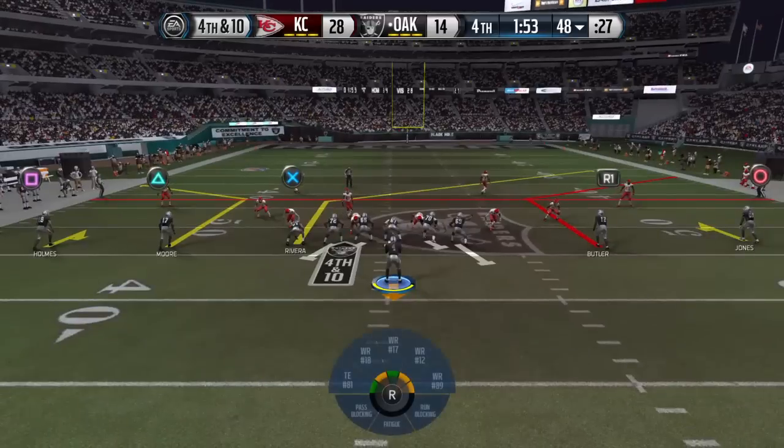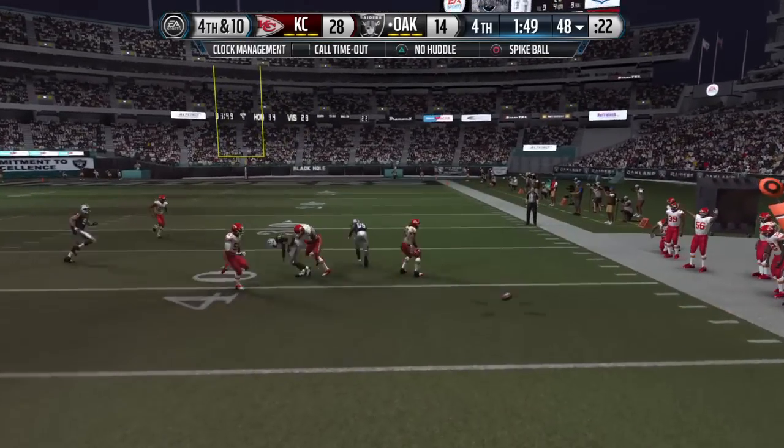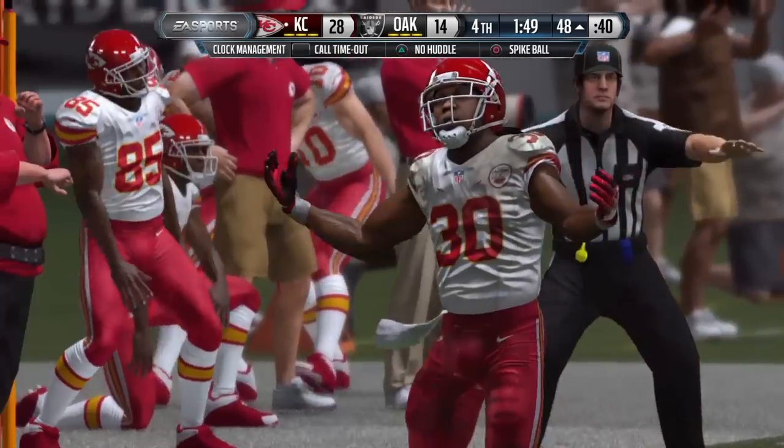Butler's in the slot. Hey, we go rally, rally, wide and yank, wide and yank. Carr standing back in the shotgun ready for the snap. They fail to convert, and now a change of possession.